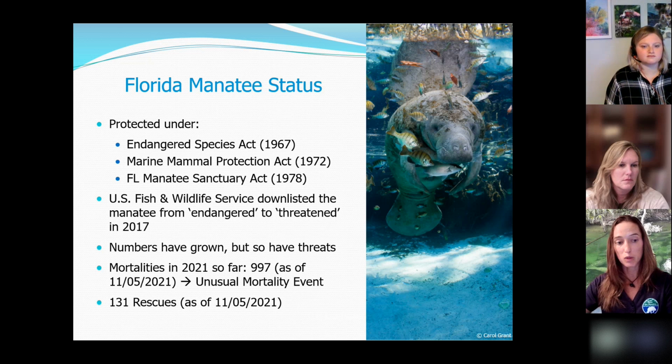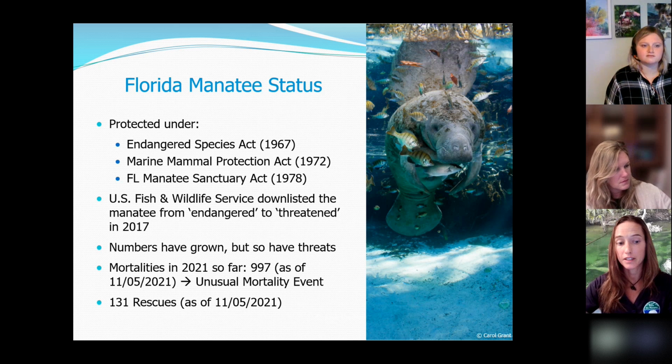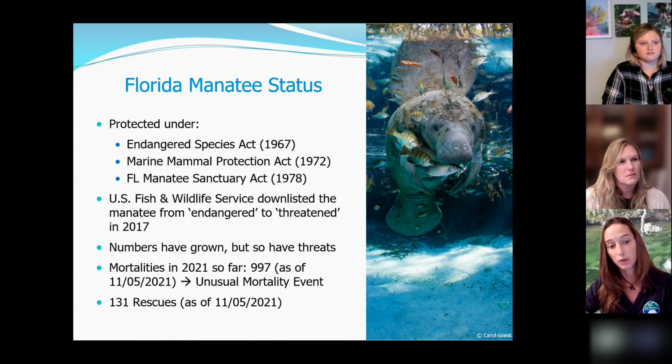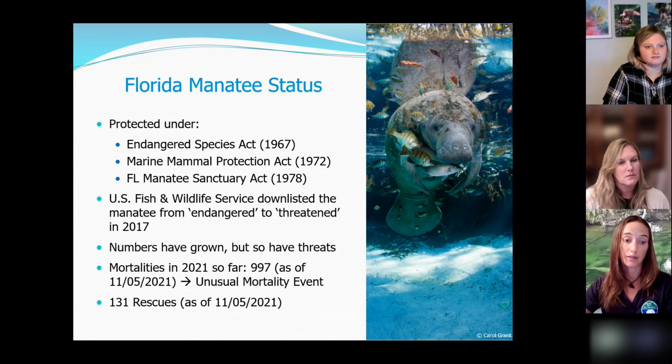So this year, as most of you may have heard, we've had unprecedented manatee mortalities. As of November 5th, there were 997 manatees recorded that had passed away. And therefore, an unusual mortality event was declared at the beginning of the year. And unfortunately, we are pretty much close to hitting those 1,000 manatees that have died, which is really a number that nobody wanted to ever see.